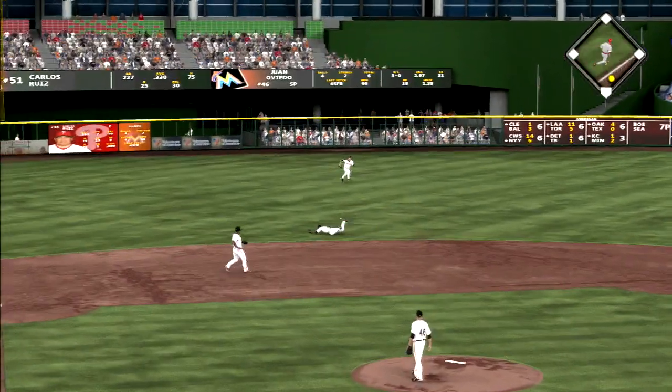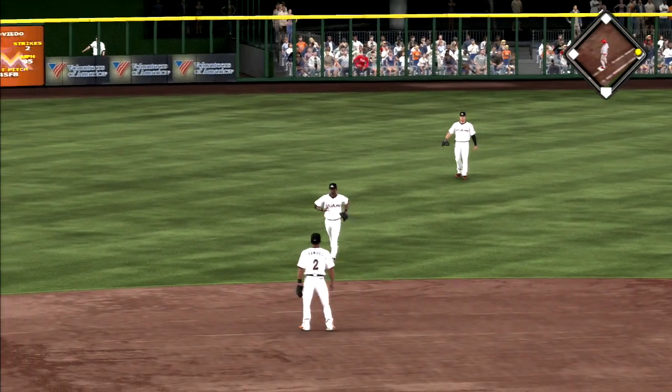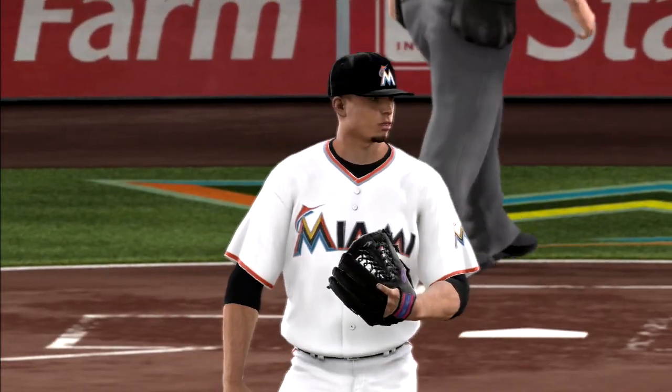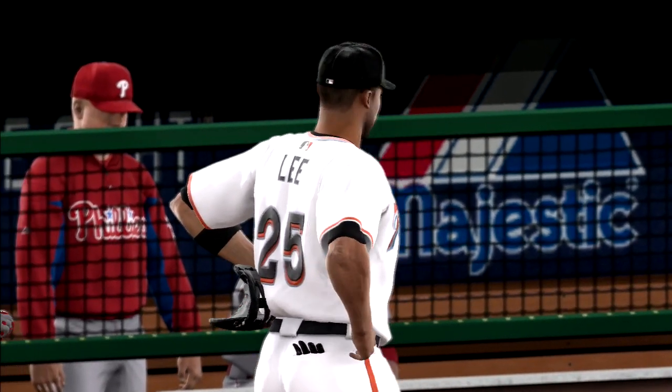Now a swing and a sharp ground ball toward the hole. And a dive by Reyes, but it's by him, a base hit. And with that, he'll stretch that hit streak as he's now hit in 8 straight games.